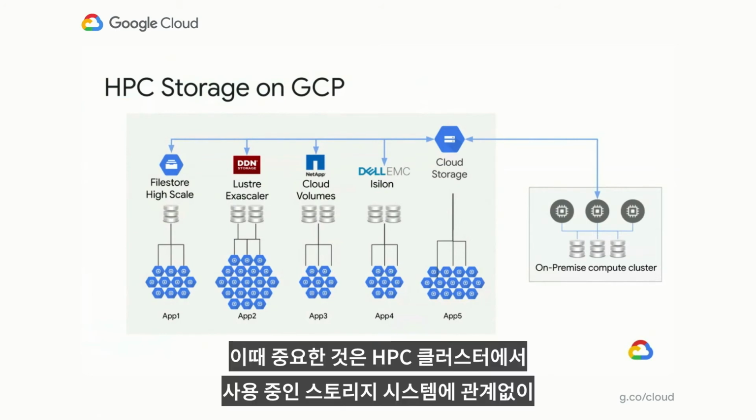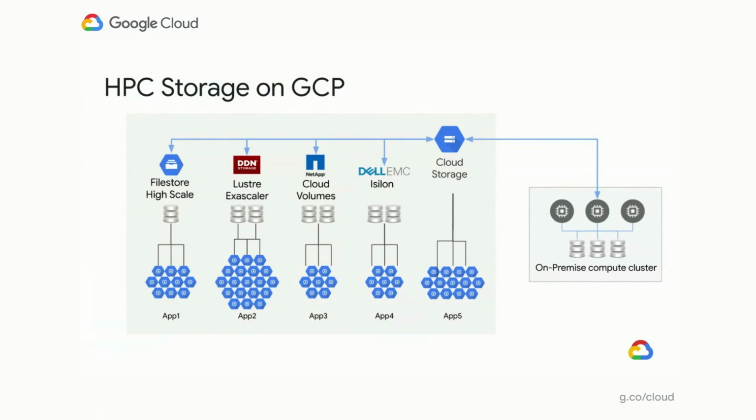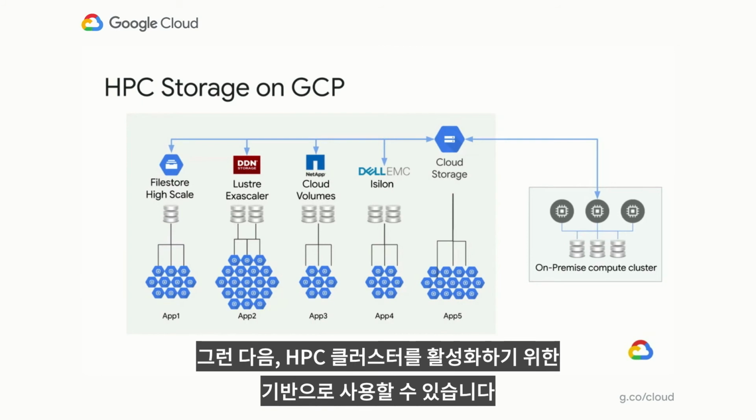Now, in all of these cases, customers can use Google Cloud Storage for cost-efficient cold storage of data, irrespective of what storage system is in use in their HPC cluster. Finally, they can also use data transfer tools that are provided by Google to move data from their on-premises environment into Google Cloud Storage, and then use that as a staging ground to hydrate their HPC clusters.